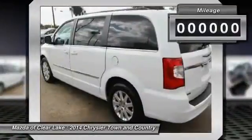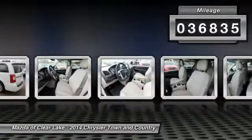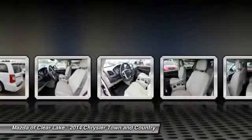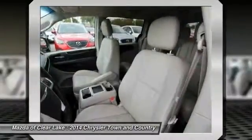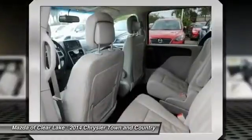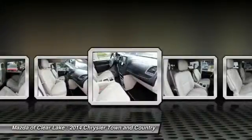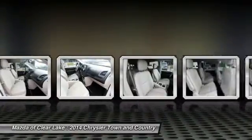This vehicle has less than 40,000 miles. Here are some of this vehicle's great options: traction control, dual airbags, power steering, air conditioning, front alloy wheels, hard disk drive media storage, four-wheel disc brakes, universal garage door opener, fog lights, power windows.